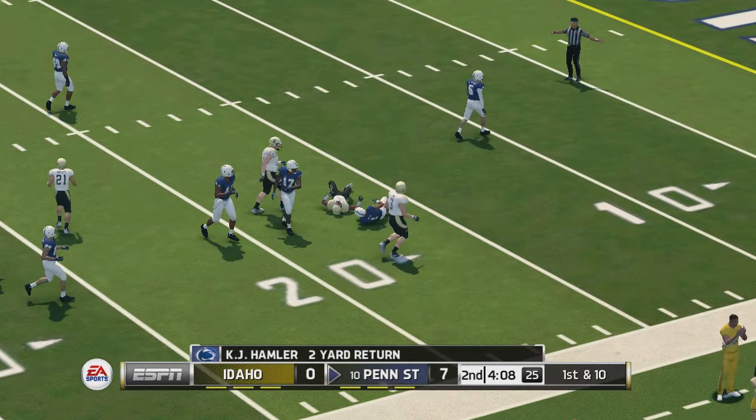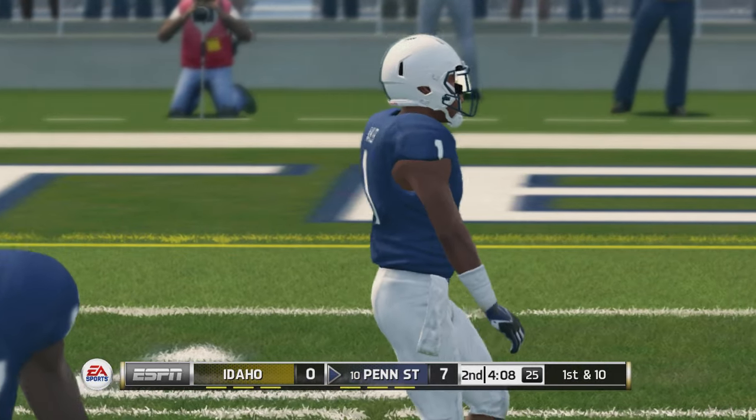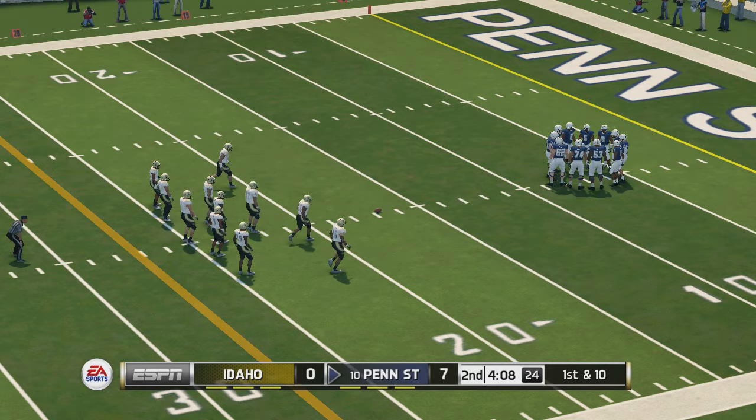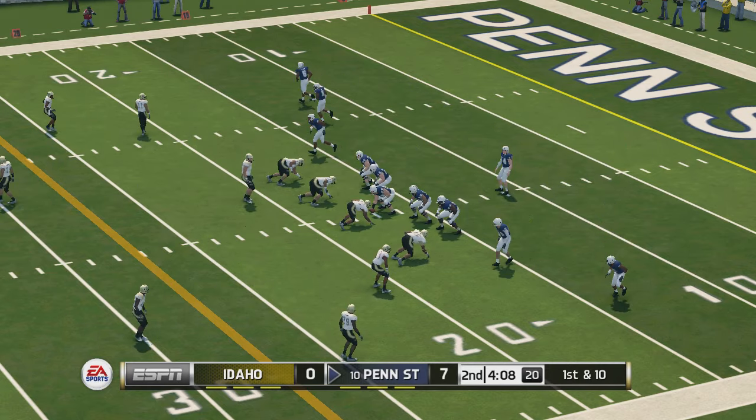Tackle at the 17. Great job by the cover guys getting downfield to really limit the return to next to nothing. With one quarter down, I really haven't seen too much separation between these two squads. Might be neck and neck the whole way.